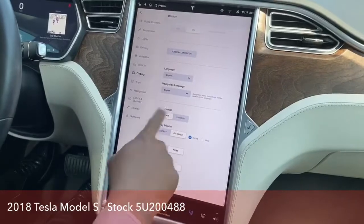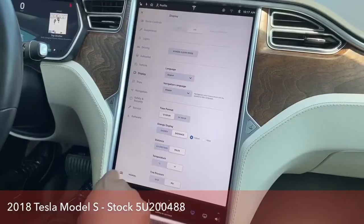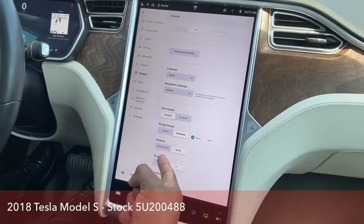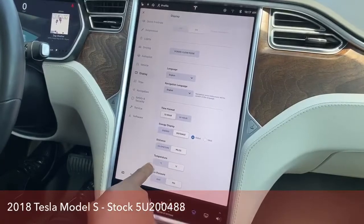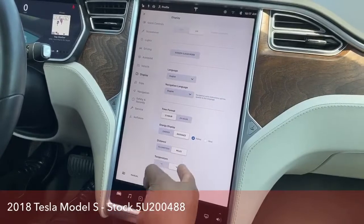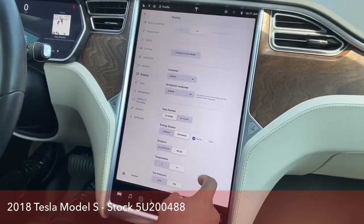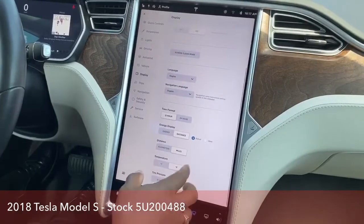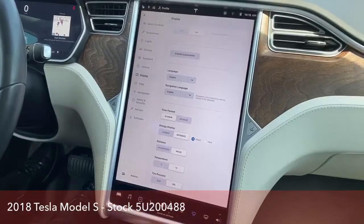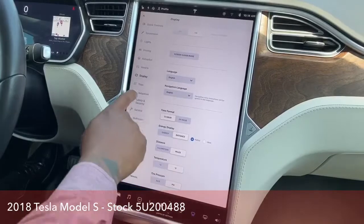Your time format, you could go from 12 hours to 24-hour clocks, energy display, your distances. People from out of the country will use kilometers. We use miles. I'm from the Caribbean, so we use Celsius, so coming into America it was kind of cool to try to transition to Fahrenheit. All that is pretty awesome. So whoever is driving anywhere in the world, you have those options as well. Even the tire pressure: some people do bars, some people do PSI.